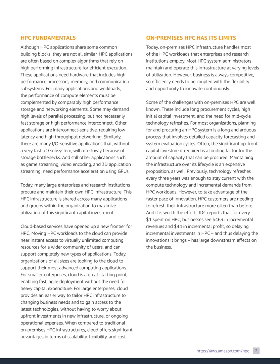Previously, technology refreshes every 3 years was enough to stay current with the compute technology and incremental demands from HPC workloads. However, to take advantage of the faster pace of innovation, HPC customers are needing to refresh their infrastructure more often than before. And it is worth the effort. IDC reports that for every $1 spent on HPC, businesses see $463 in incremental revenues and $44 in incremental profit, so delaying incremental investments in HPC, and thus delaying the innovations it brings, has large downstream effects on the business.